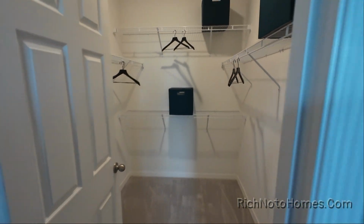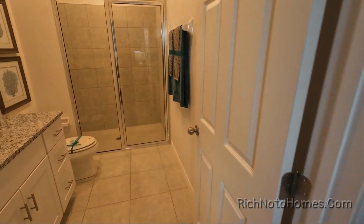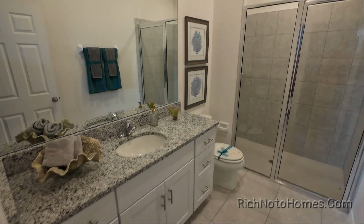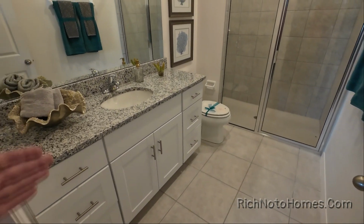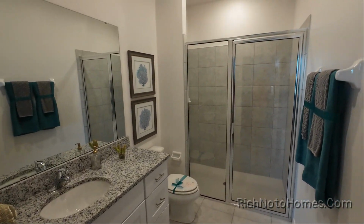Walk-in closet. Now, is there 2 walk-in closets? No, there's just 1. That's a good size walk-in though. And here, I have the master bath. So you're getting 1 sink. Like I've said before in other videos, I know there's a misconception that master bathrooms always have 2 sinks, and they don't. And this is the perfect example of it.